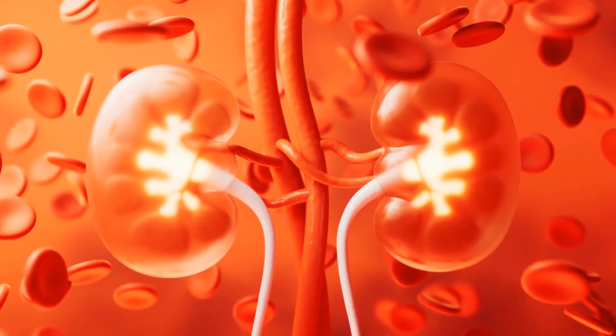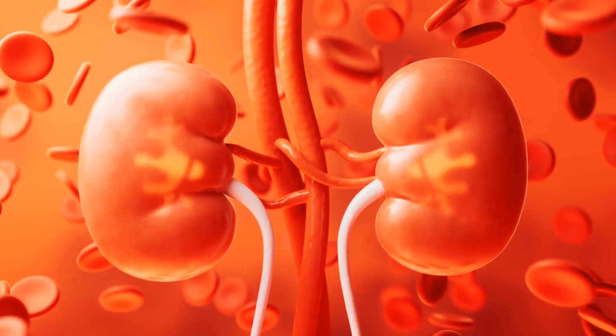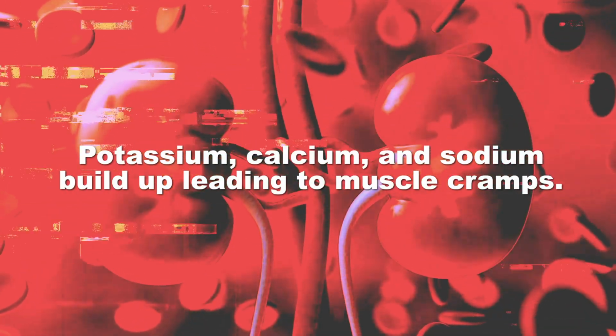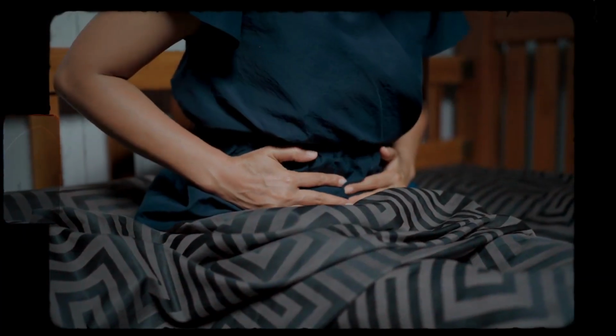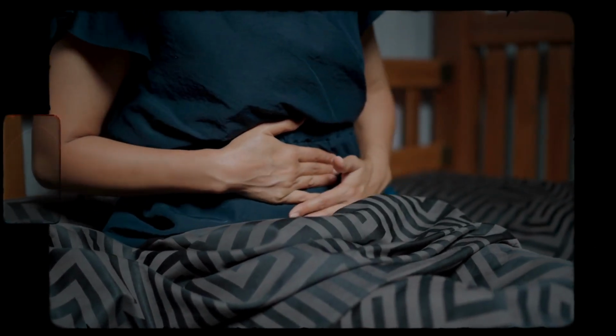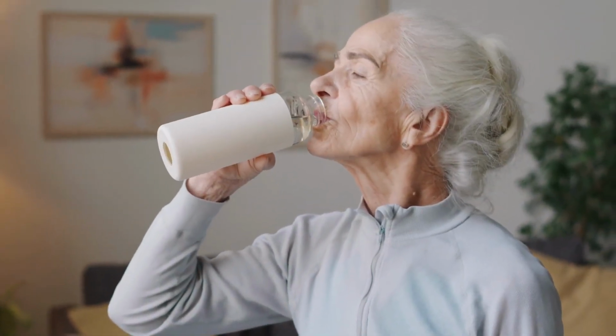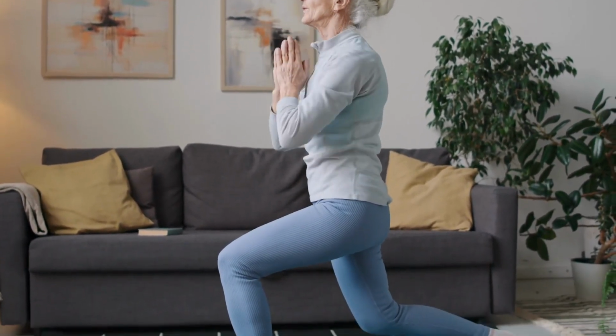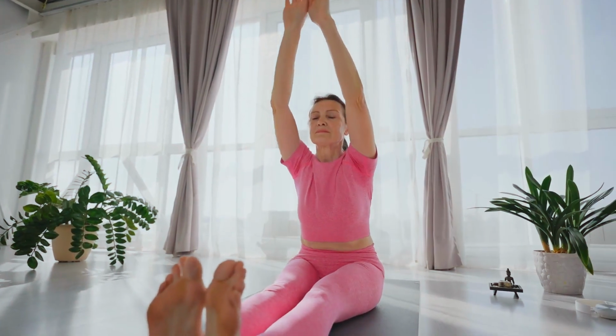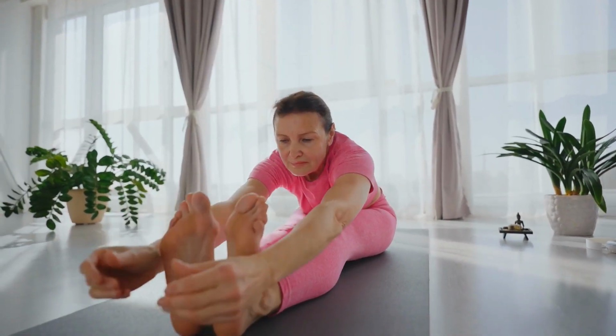Your kidneys purify your blood by removing waste and excess fluids. But if your kidneys can't filter properly, one consequence is that potassium, calcium, and sodium build up, leading to muscle cramps. Now, if you're struggling with muscle cramps, it doesn't necessarily mean you have kidney damage, but it can be one of the first signs. The first steps are to stay hydrated and do regular stretching exercises. That's often enough to get rid of cramps for many people. Daily yoga or stretching is great to stay on top of this.